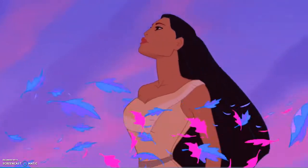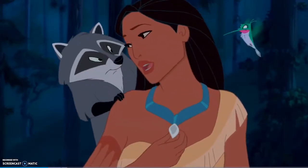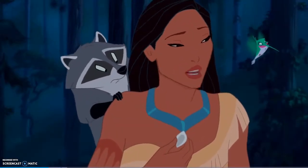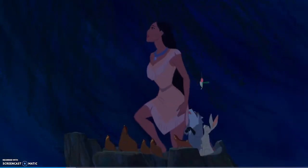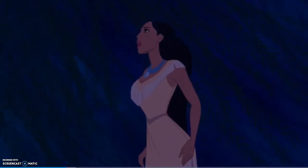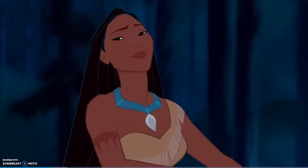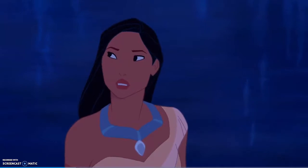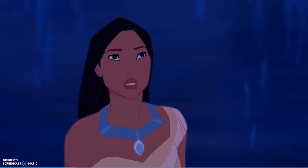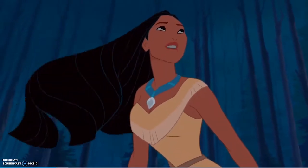As for the actual animation style, I think what we can all agree is that Pocahontas is not one of the most beautiful Disney princesses. Unfortunately, she did fall prey to that cliche of over-exaggerated beauty standards, so we've got a very disproportionate amount of chest for a very small waist. Her eyes are small, her nose is small. She does not have the features of a typical Native American, so I think a lot of people had a problem with that.